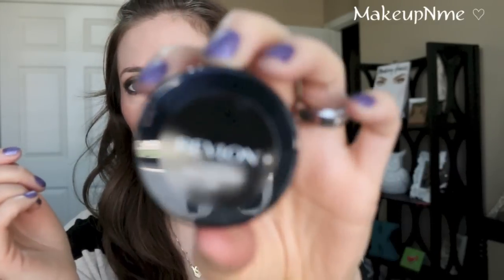And then I picked up this Revlon Charmed Enchantment Cream Blush.